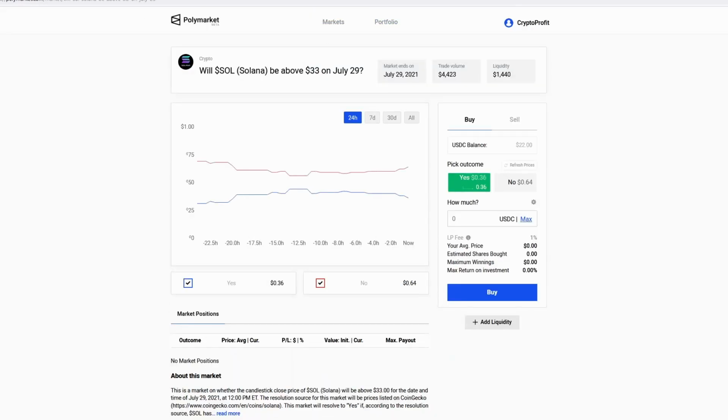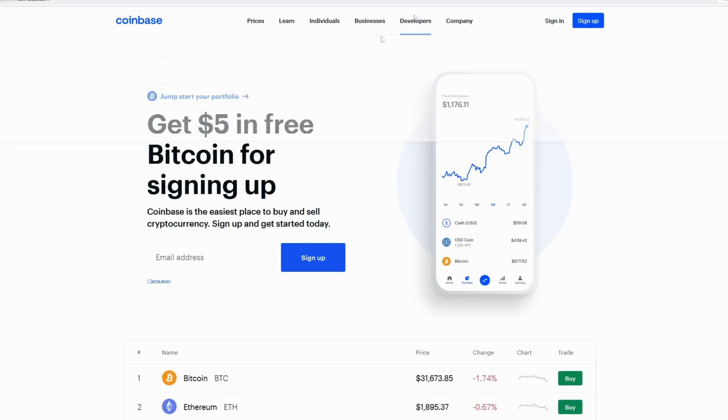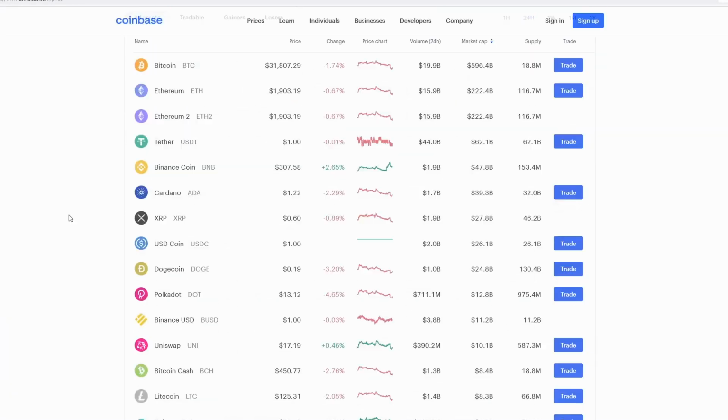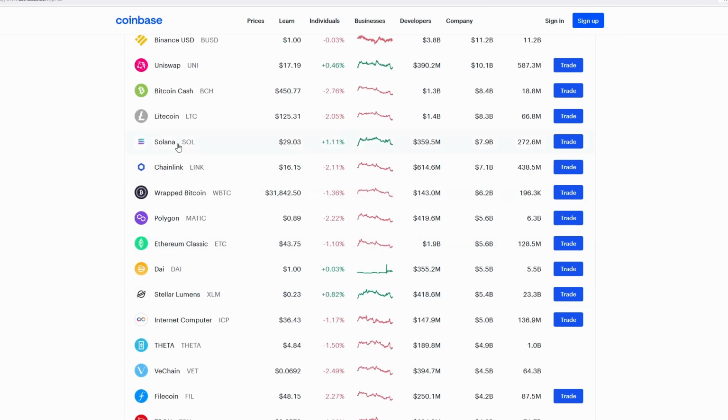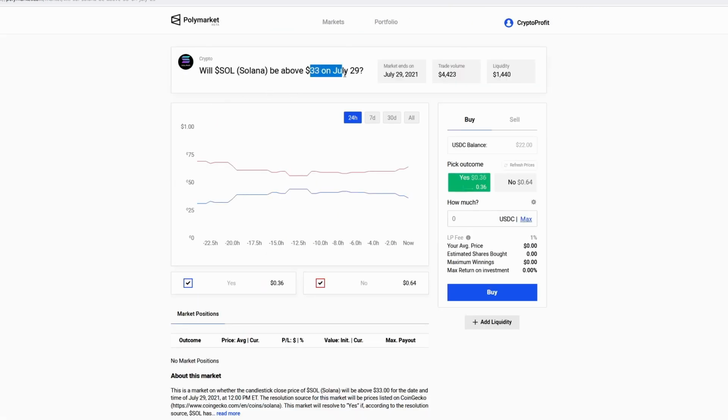If we take a look at Solana right now, let's take a look at what price we're at. So right now, Solana is at 29.03, and this is by July 29th. That is actually a fairly hard one. That's going to be a hard one to predict perfectly. My opinion is yes, we will be above, and we're going to do one more after this.